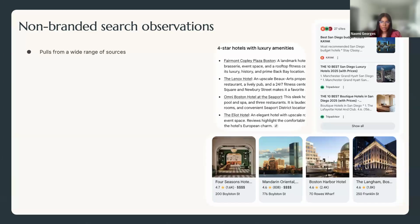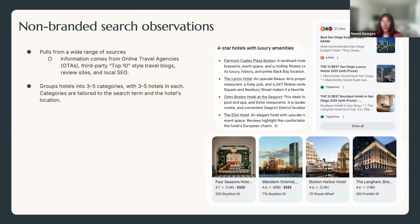For non-branded searches, we observed that it pulls from a range of sources, really focusing in on OTAs, which are online travel agents, third-party blogs, travel blogs, review sites, and local SEO. It groups hotels into 3 to 5 categories with 3 to 5 hotels in each category. Categories are tailored to the search terms and the hotel's location.